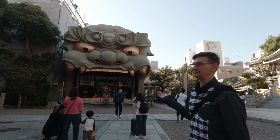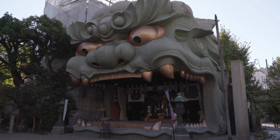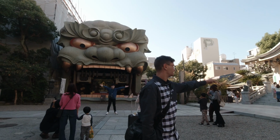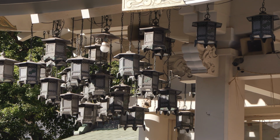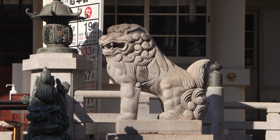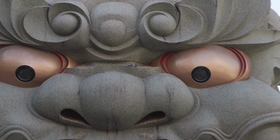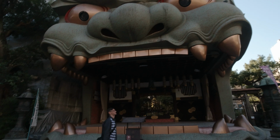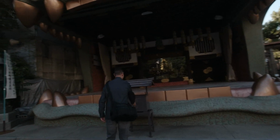This is a shrine, but of course, it's unique because it's within this giant lion's head. There's actually a normal shrine just over here too, which is also very pretty and yeah, more traditional, I guess, but I've come here for the lion's head. And there's a pigeon just sitting on the nose up there too, just chilling. This is it, the most unique shrine I've ever been to. Oh, here we go.